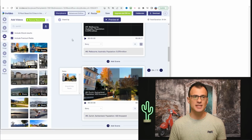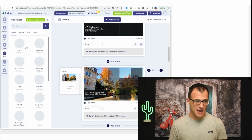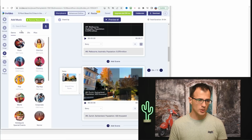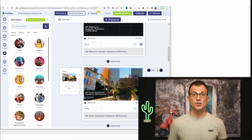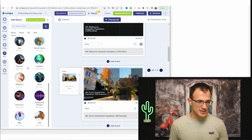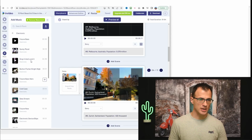The next step that I recommend you do for this kind of video is to add some music. So on the left hand side, you can go to music, and here you will want to just preview some of these melodies that are included in here. There's actually tens of thousands of different tracks that you can use as background music for your video. So let's just preview some here from different genres. Maybe you want to go into electronic, and let's say I want to maybe try this Sunny Mood. Let's listen to this one.